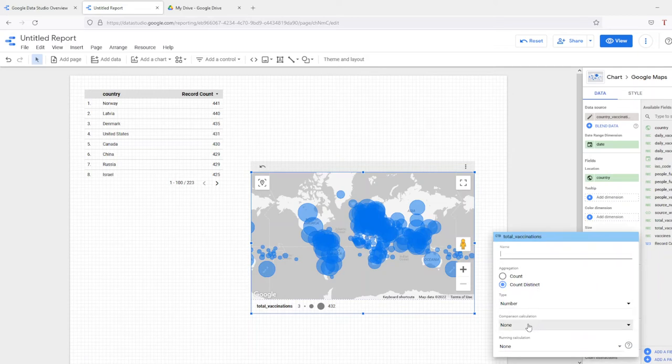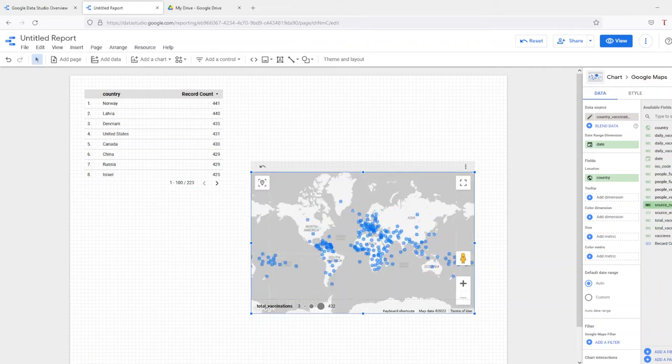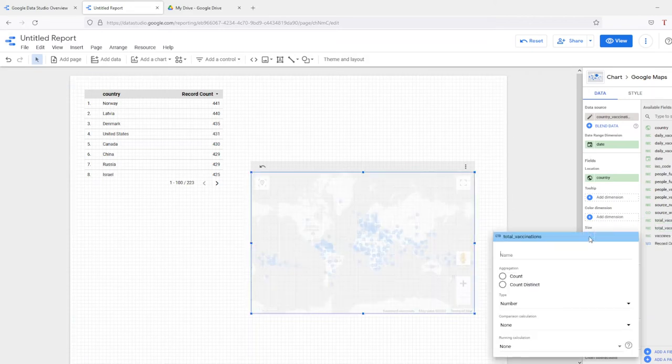Type number. But I do not want it. Why is it coming into ABC? I mean, it's a metric, right? It's a number. So how should I change it? Try again.